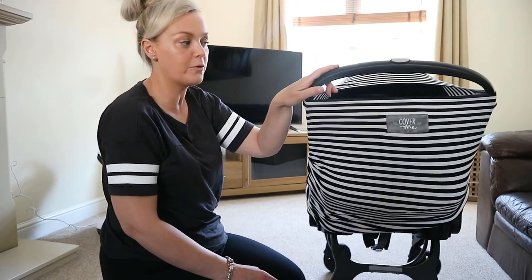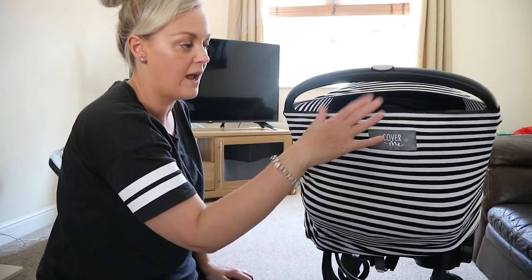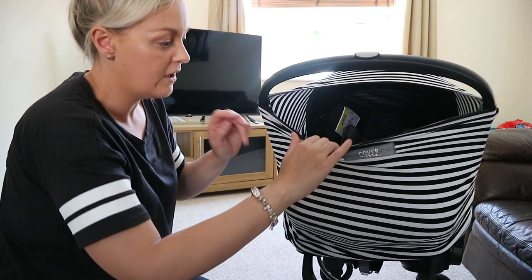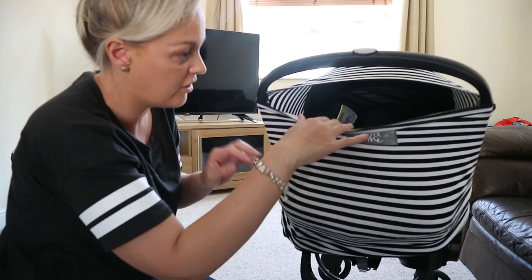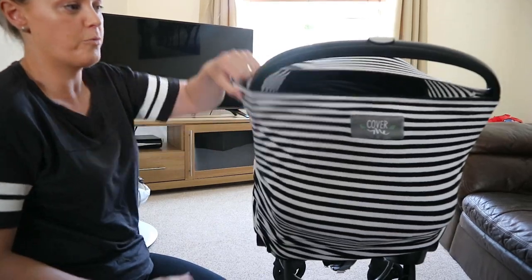And that's it, keeping the wind out from the side, keeps the sun glare out. So the baby's got all the ventilation here. It's not stopping any air getting to the baby. It's not like where they're telling you not to put covers over. It's nice, loads of ventilation. You can see the baby. And that's my other option of it.